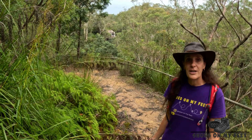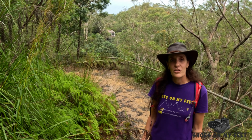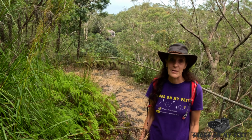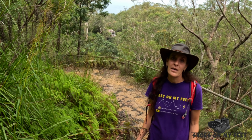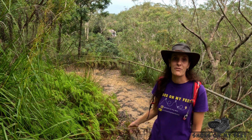Well, there you have it, the full Empire Pass. A number of really spectacular waterfalls along this track. It's not too difficult. There are a lot of stairs and steep sections in some places, but if you take your time, you'll be right with all of that. As you can see, we've got Fairy Falls in the background behind us, which means we're not very far from the car.